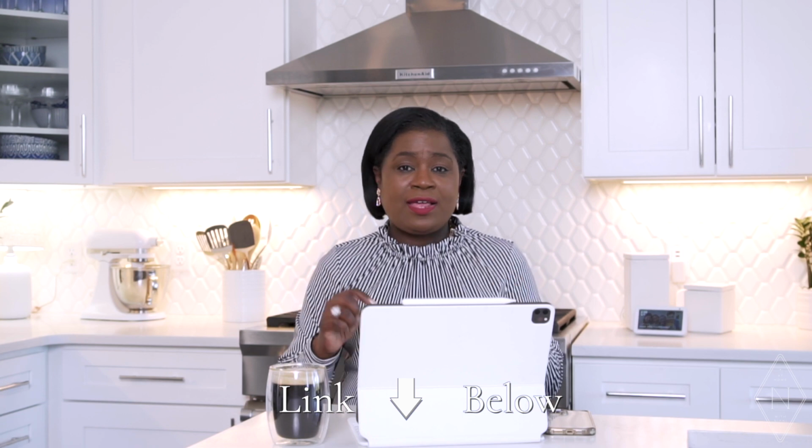I love my organizer. I will link everything that I can find down below. So if you're looking for organizers for your Christmas bins, you can definitely use the links down below. But it really is a small investment that is going to last you an entire lifetime. So that is huge. Also, it helps you identify your spacing.